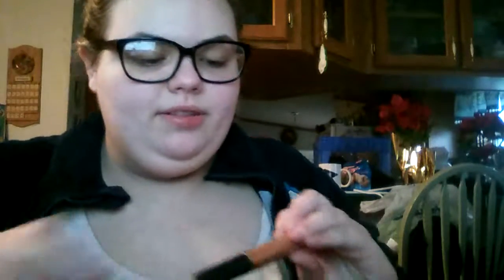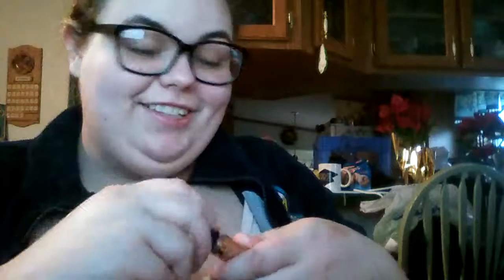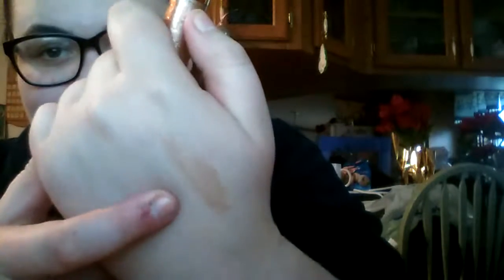Next, from Tarte, I have the Tarteist Shimmering Lip Paint. I love their lip paints, but I've never tried one of their shimmering ones. And this is in the color Strike Gold, and it retails for $20. It's so pretty. I want to do a swatch of this just so I can see the color. It's very gold and very glittery, that is for sure. I think that'll be good, like a good top coat, but I don't know if it'll build up enough to be like an actual lip color. I don't know, we'll try it out and see.